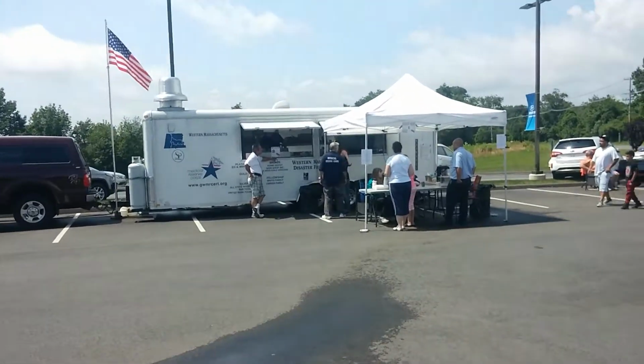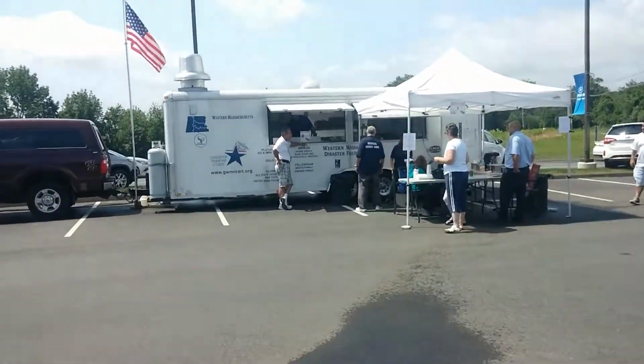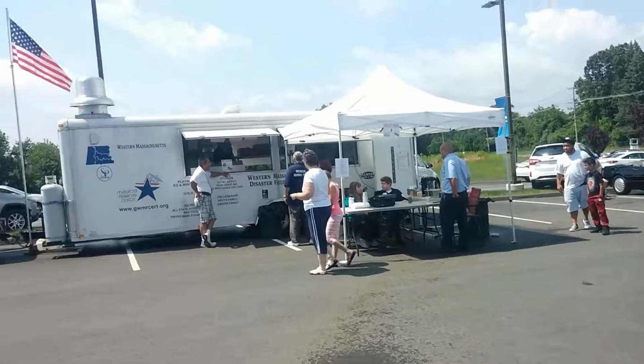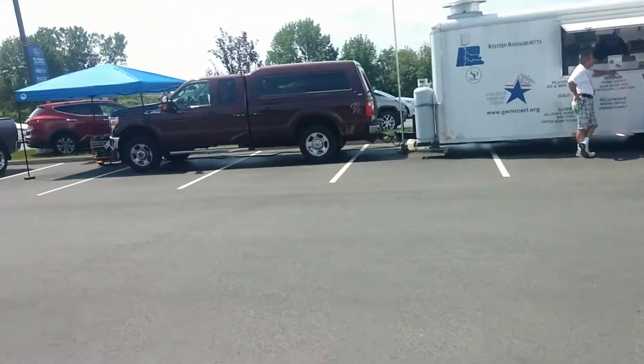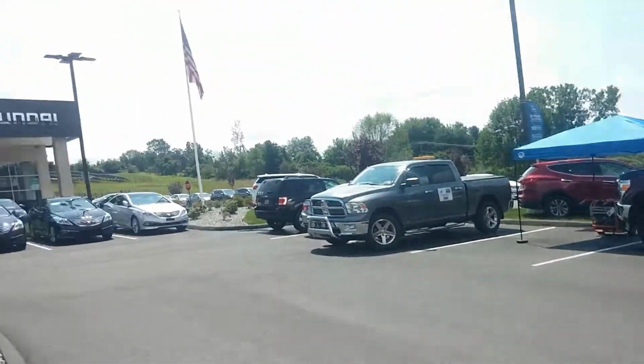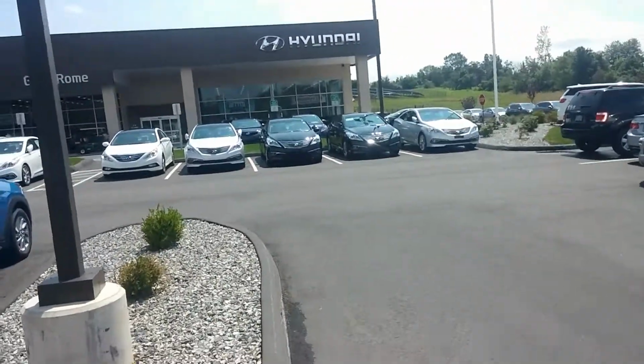And this is the Western Massachusetts Disabled Veterans field, where they have the kitchen with some food and drinks. We checked out the Gary Rome Hyundai showroom earlier.